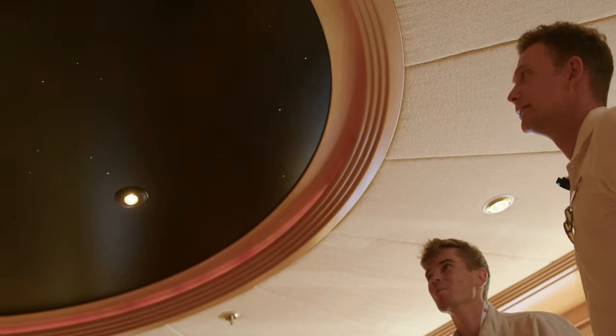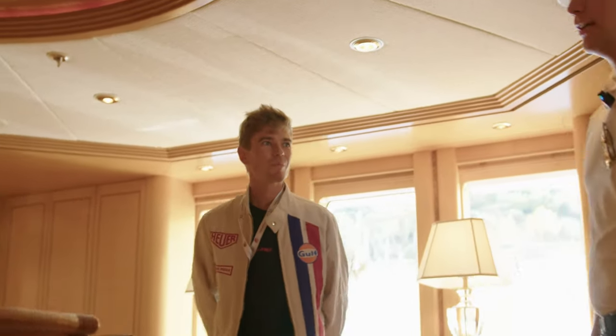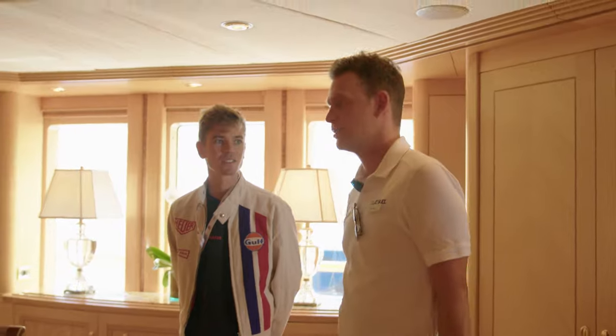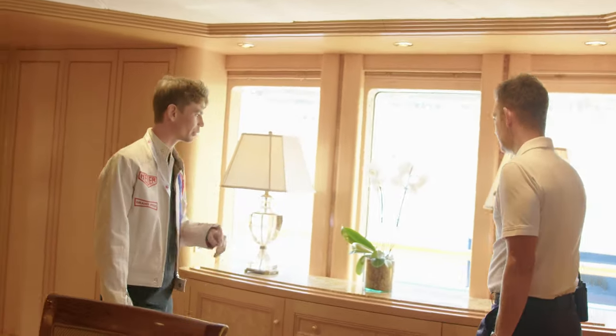Wow, so unbelievable. I mean, the attention to detail. It is pretty spectacular. And it really feels like we're in a building, to think that we're on a boat right now. Exactly, yeah, you definitely get lost, and especially when you go downstairs. I mean, apart from looking out a window, you would think you're in a hotel, really. And the windows are huge. This is the other thing, so lots of natural light coming in.